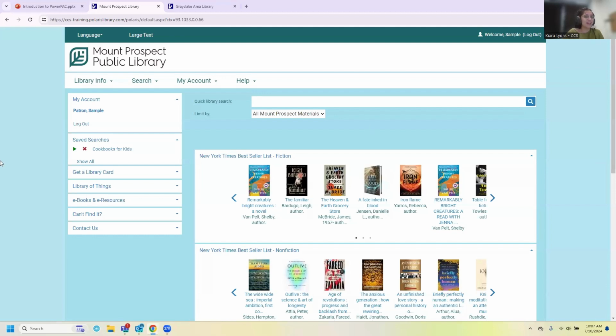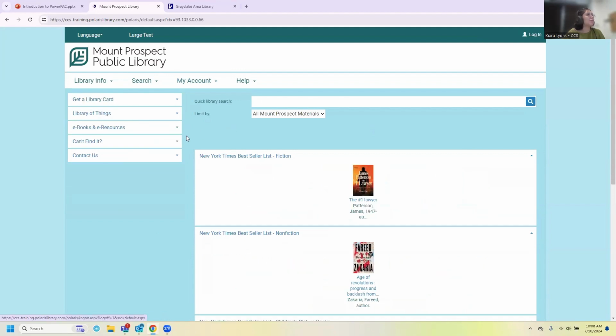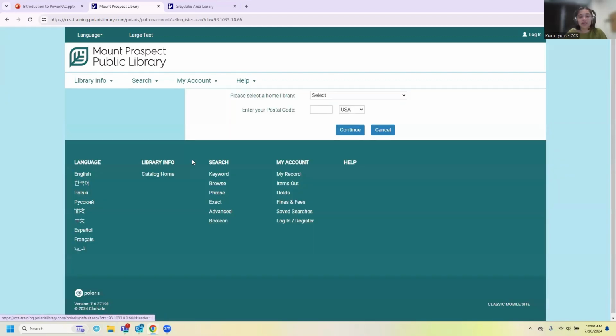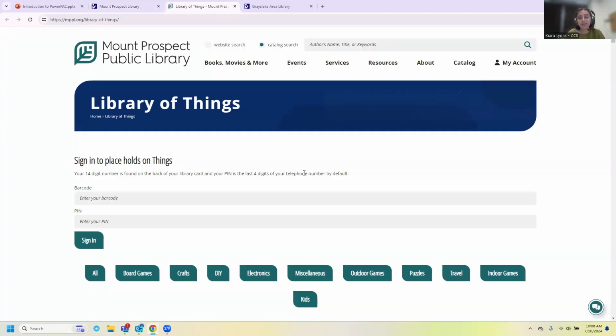Okay, on the left here, these are called our content dashboards, and they are made up of little content boxes with information that your library may want to highlight. So for example, I'm going to log out real quick so I can show you. If your library wants to show patrons how to register for a library card, they could just click that there. If they want to highlight their library of things, they can do that here. And again, totally customizable, and it will link out to those sites that you want to display.